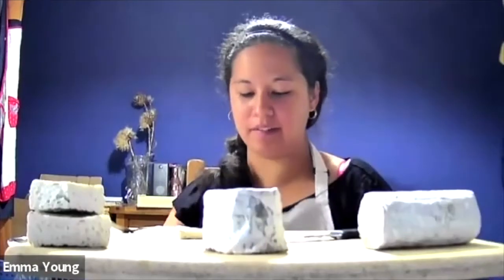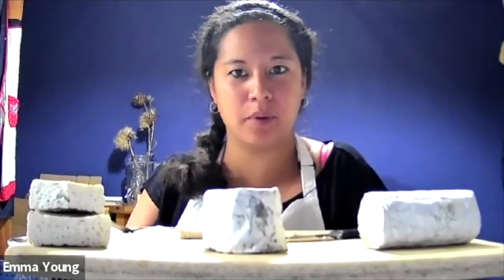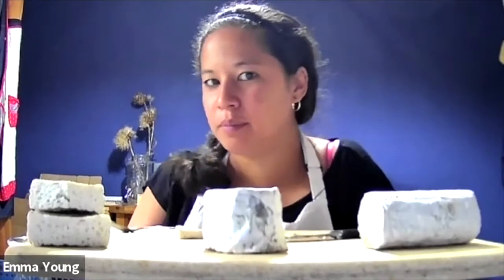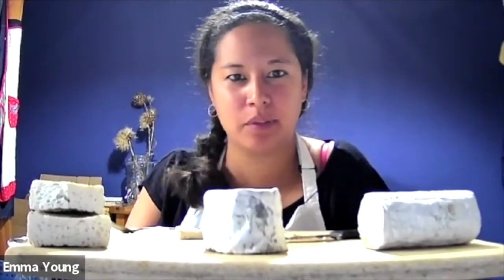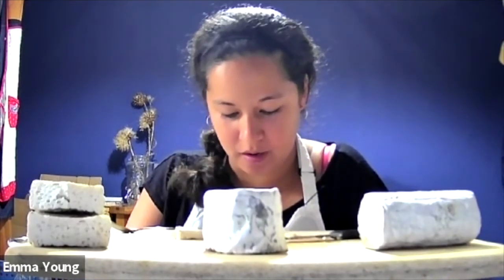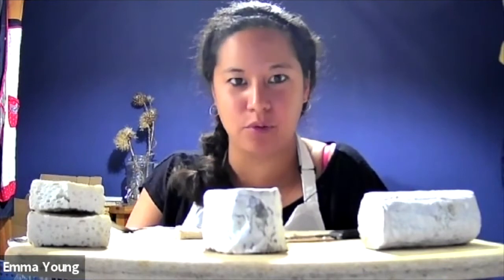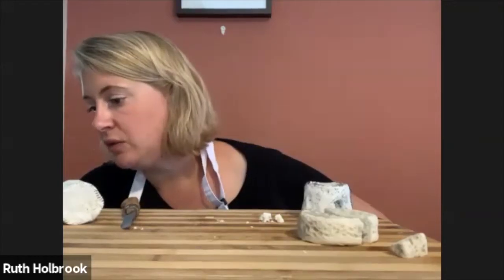And then true to character, I don't think this is what they were aiming for, the producer. Honestly, I'm not sure, but it doesn't feel like this is true to what they're trying to represent in the cheese. I'm on around the sort of 4 or 5 mark again on this one, unfortunately. Well, let's do 4 then.